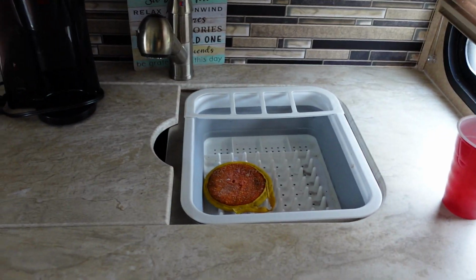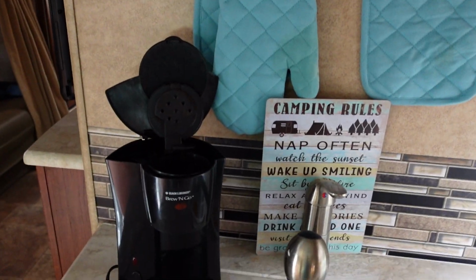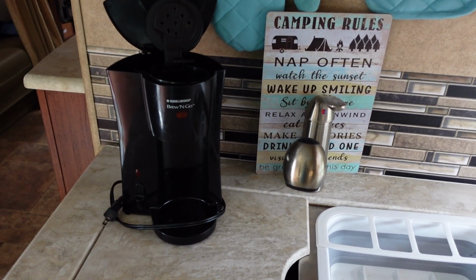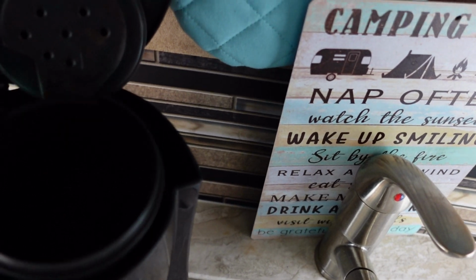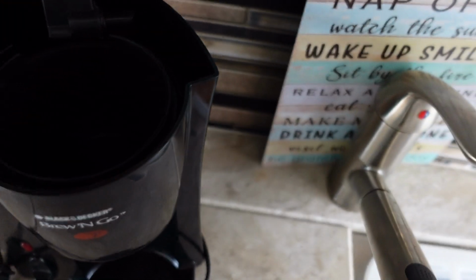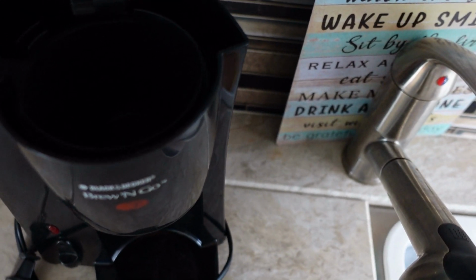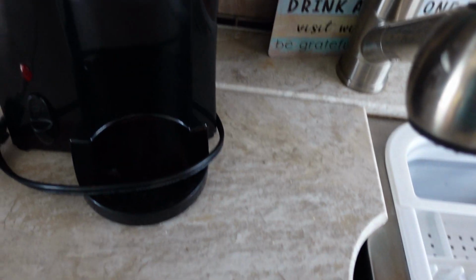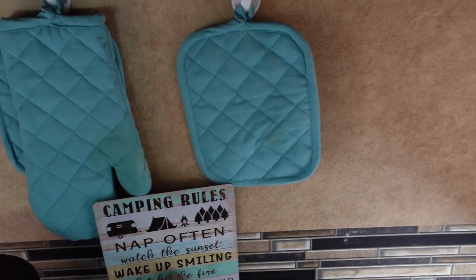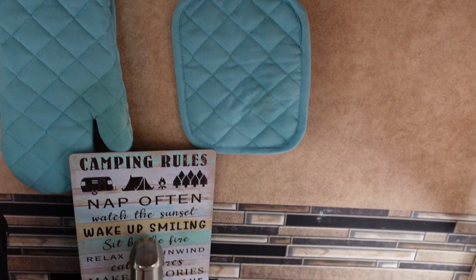So when he doesn't want that, I have this coffee maker that we bring with us, and it has its own little strainer and everything, so we don't have to worry about all the different paper products and changing out. We just dump that and clean that out. And he has a little coffee mug that fits under there. I have my little sign, my oven mitts, things like that.